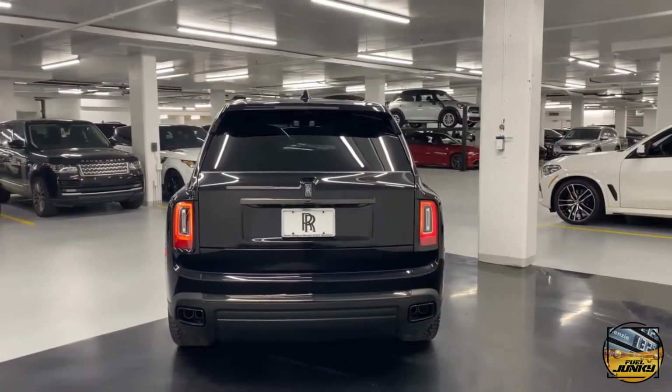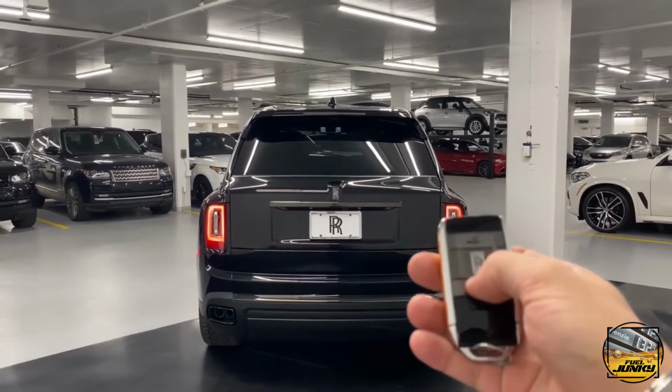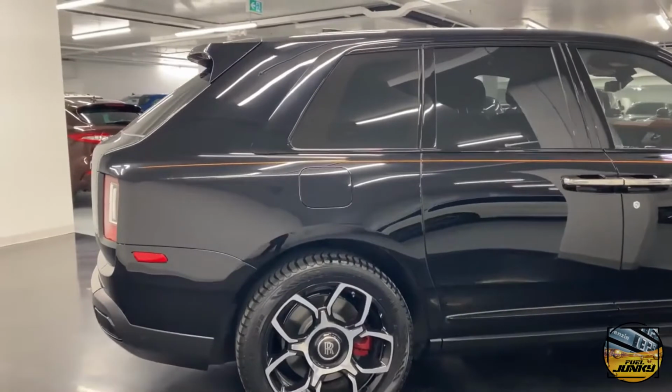All Black Badge models have the infinity symbol. That comes from a record-breaking speedboat in the 1930s, which was powered by a Rolls-Royce engine, and you guessed it, that boat broke the speed record on water at that time.